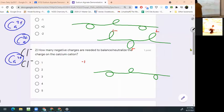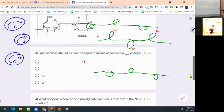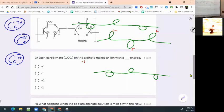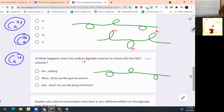But the reason we want that is we're going to use the calcium ions. And so, all right, she keeps telling me I have low battery. Each carboxylate on the alginate makes an ion with a blank charge. What happens? So I got to get some calcium chloride going here. So I'm going to do this thing again.